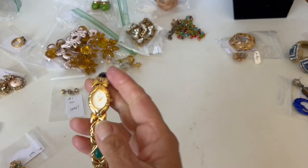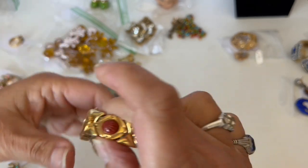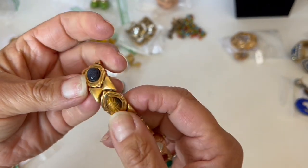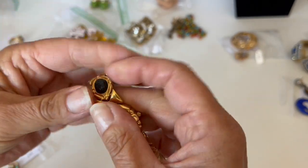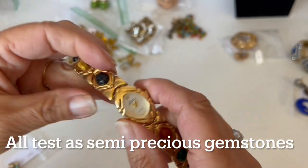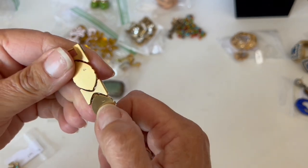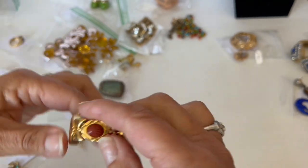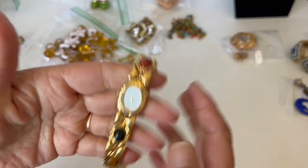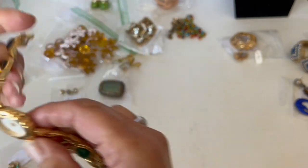First off is this little watch. I don't normally pick up watches, but this one has a tiger's eye, and so I'm assuming that these are semi-precious scarab beetle stones in there. And I did look it up. This watch is marked here too. It sells for around $60, and this was $1. I will have to replace the battery, but hey, why not?